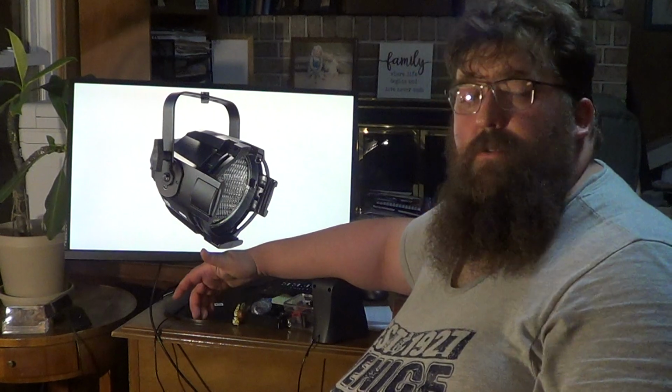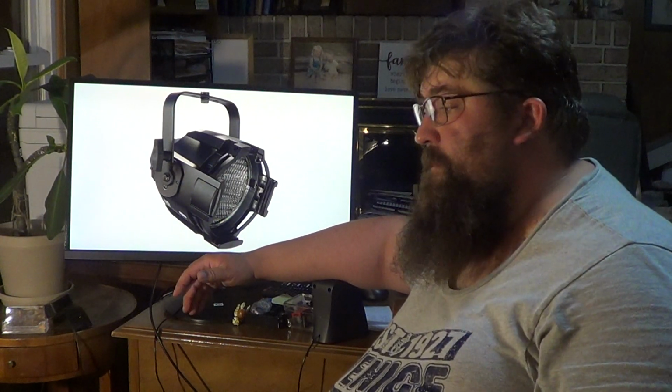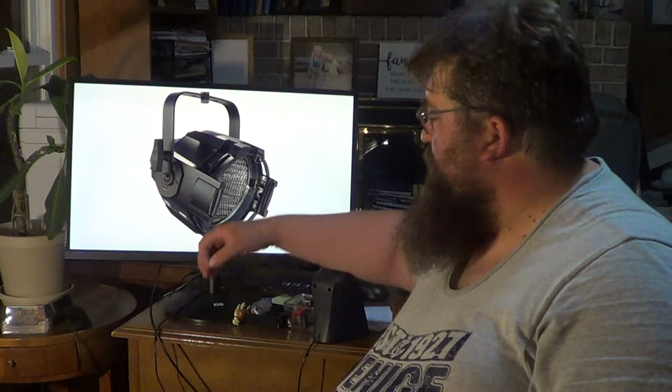With the old PAR 64s, you could do that as well, but you had to buy different lamps for the different applications because the lens was basically part of the actual lamp.